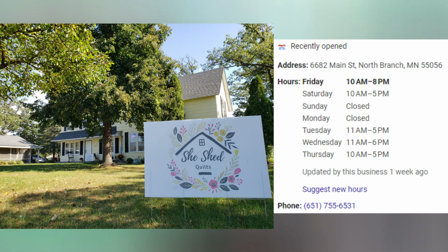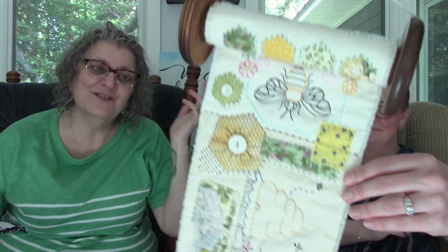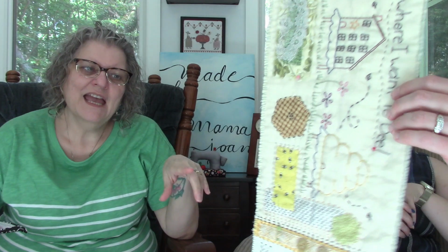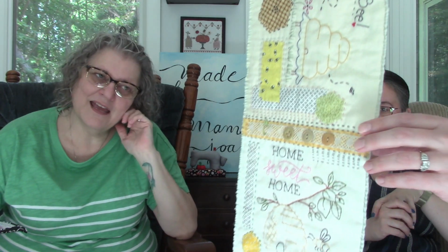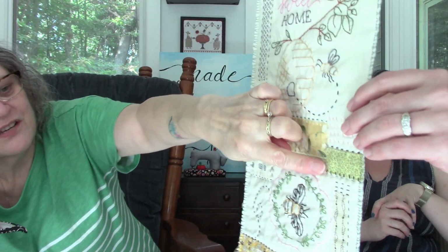I did that. Then a new quilt store opened just about 7 miles from me. It's called She Shed Quilts. And it's a younger gal, probably your age, somebody who could be my daughter. And then her mom was up there, and they had all these different embroidered things, and her mom does slow stitching. I don't know if anybody's heard of slow stitching. It's kind of like junk journaling with fabric, but she had this, and there's embroidery on it, and there's slow stitching. So a lot of this in here is slow stitching.